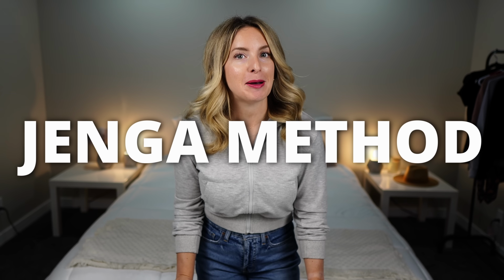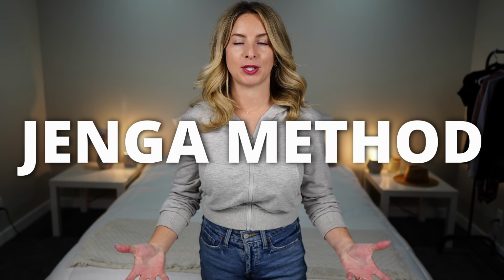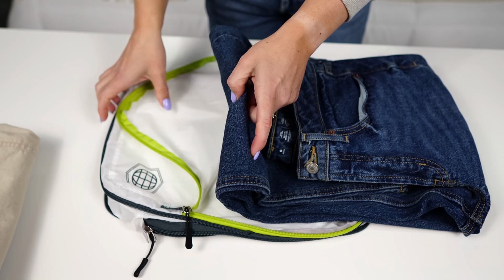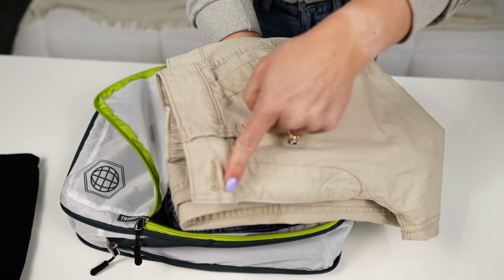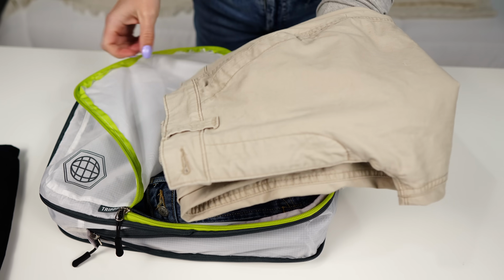For tip number 7, I like to use what I call the Jenga method for packing the cubes. So what you do here is you lay your items flat, and then as you pack them in the cube, you alternate the direction as you stack them, almost like building a Jenga tower.